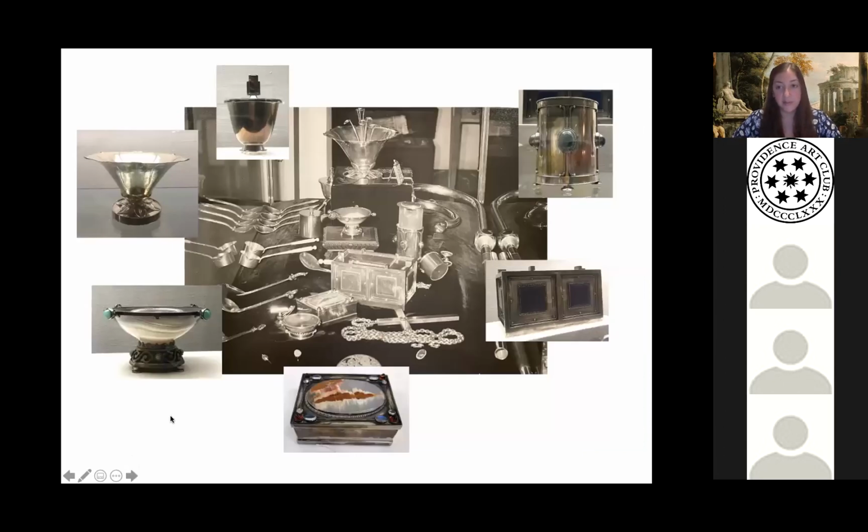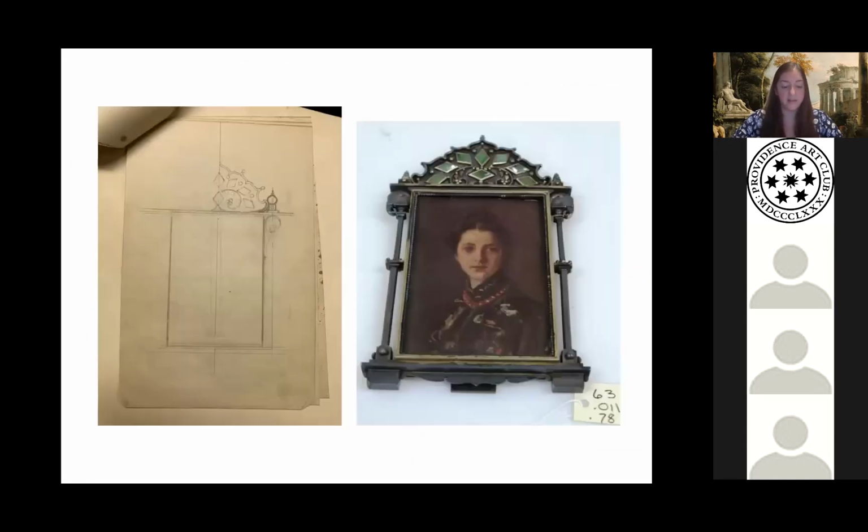Up until now, we've been looking at a lot of jewelry pieces, but of course, Brigham was also a metalsmith and designed and produced more than just jewelry. This is a close-up image of the first photo that I showed of Brigham, and these are several pieces in the case, almost all of which are on view in our silver gallery at the museum. And in our collection of design drawings, he also created a lot of small objects such as frames, and we have one of those examples here in the collection.